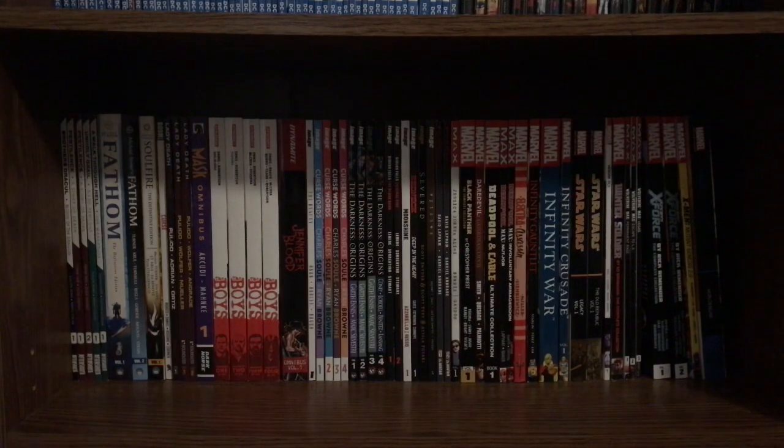Like I said, 2020 is hopefully going to be a really great year for collected editions and collectors such as myself. And like I said, we got some really great reprints coming out. Those Daredevil by Bendis Omnibuses, and then all the X-Men reprints. Better believe I'm going to scoop those up on the day they come out. We just have to wait and see what the rest of 2020 will have in store for us.